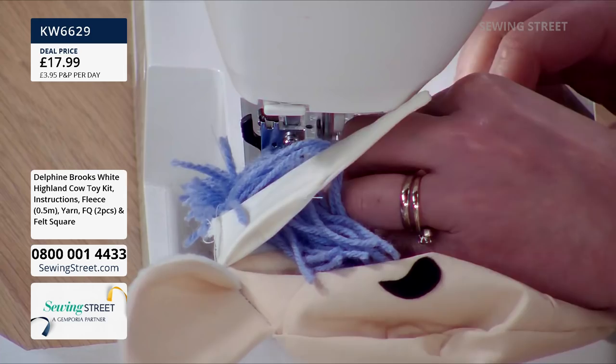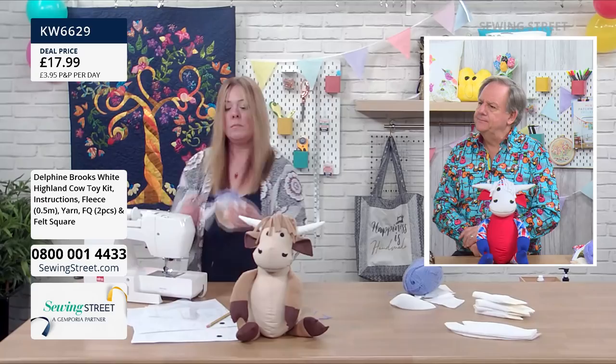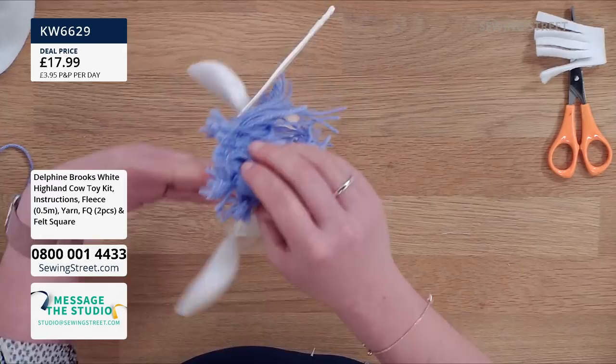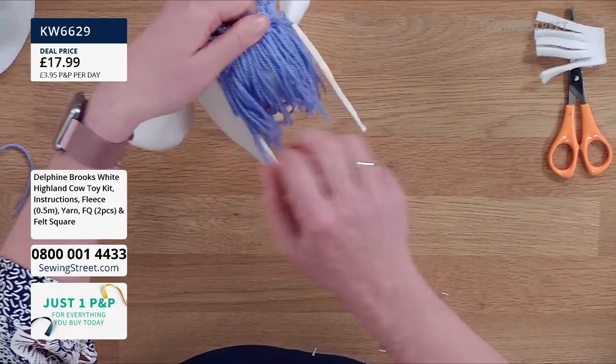There we are. I quite like that. It's quite fun. Very Highland carriage. Oh, I think she means, could you sew it onto a strip of fabric to make it easier? Yes, I see what you mean. That was the word. I like that. Okay, so now let's finish the headpiece.